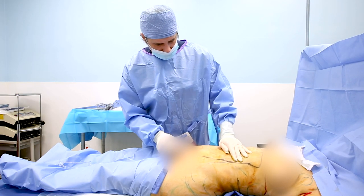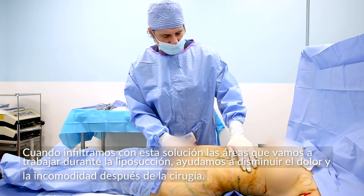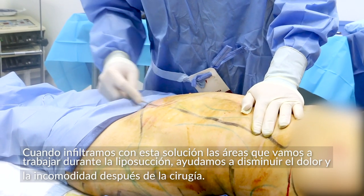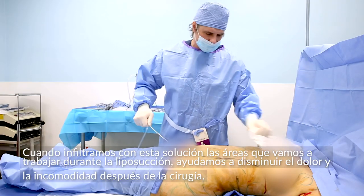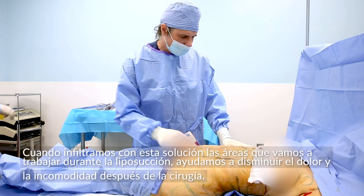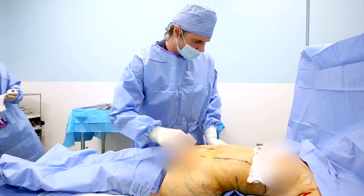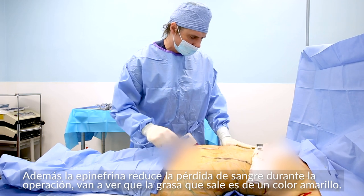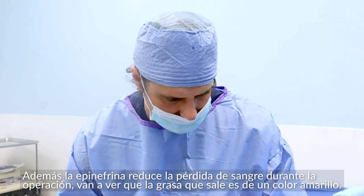So the first part of the operation is I'm just using my cannula to infiltrate the area that I'm going to be liposuctioning so that we can get the desired effect, and it helps with some of the anesthesia, even though we are doing the operation under a general anesthetic. It does help minimize some of the pain and discomfort afterwards, and like I said, the epinephrine really significantly decreases the amount of blood loss during the operation. You'll see that the fat will be coming out a nice yellow consistency.